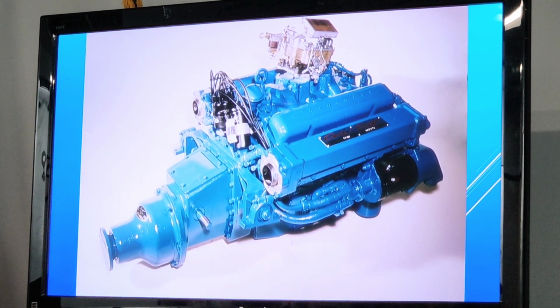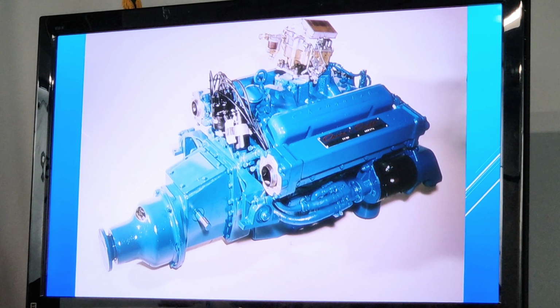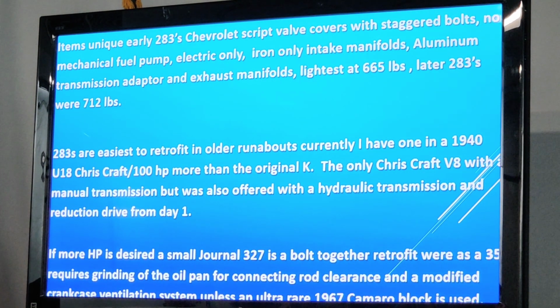So these are what we used as a blueprint to figure out what's really original to it. I think, is there one more picture of it? Okay.